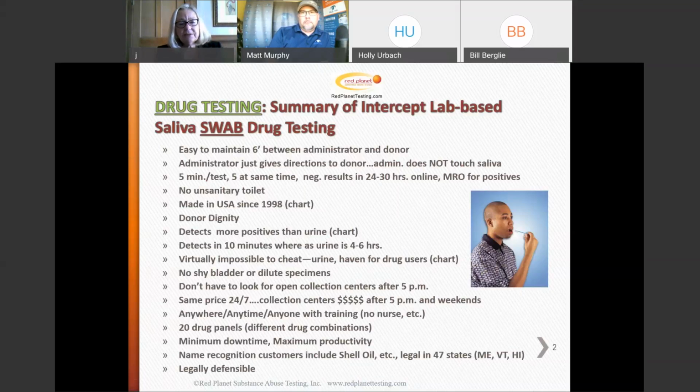So you can get dilute specimens either because people are trying to stay hydrated or because they're trying to cheat their drug test. You don't have to look for open collection centers after 5 o'clock. A lot of times you might be working past 5 o'clock on a job site, and after 5 o'clock, it's virtually impossible to find an open collection center. If you do, they're hugely expensive.